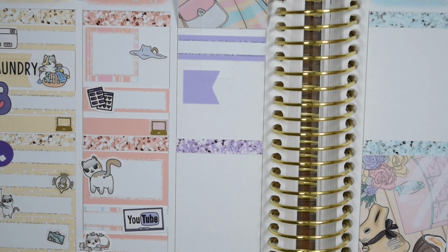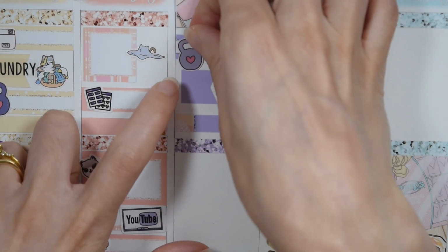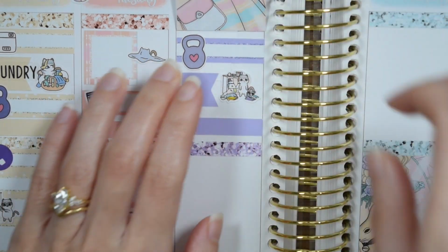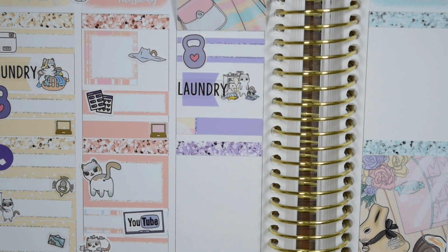Wednesday, inside the extender, I'm going to mark working out again with an icon from Cinderella paper. I'm out of breath for some reason. I'm tired and wired. That's what I like to call it, where like my coffee is affecting me, but it's not firing neurons in my brain. So tired and wired. I did laundry again this day.